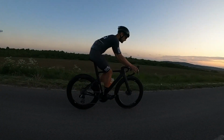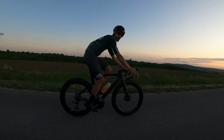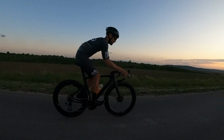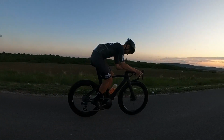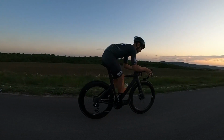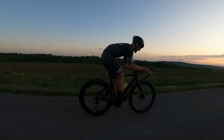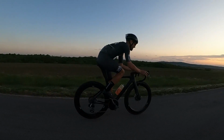And the goal is that from this 15 kilometers per hour, we are building the speed to 50, 55, even 60 kilometers per hour, depending on your maximum wattage. Everything should be done sitting on the saddle because we want to build up the muscles in this position. And we are doing long recovery intervals between. So 30-second effort and 5 minutes to rest.